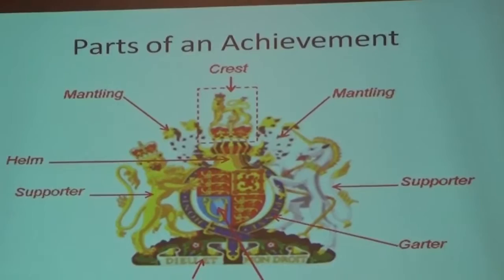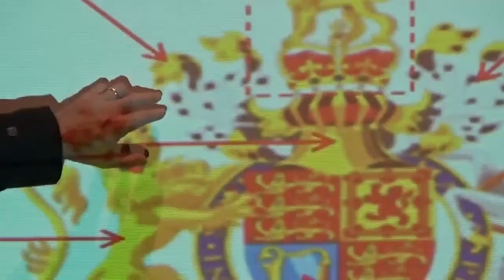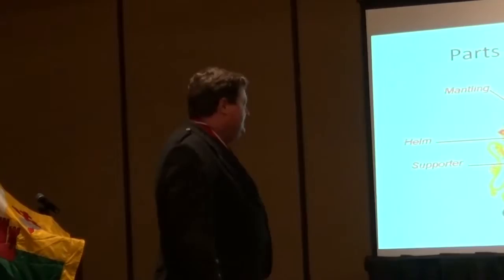The mantling, it's hard to see, I realize. Hers is ermine on the inside and gold on the outside. Godfrey's was ermine. And then the number of dots in the ermine, and I don't know much about fur. Does anybody know anything about fur? An ermine fur has black spots in it. And the number of spots you have, in my own thinking, the more spots, the more valuable the fur, the higher the rank you are. So the spots have a lot to do with it.